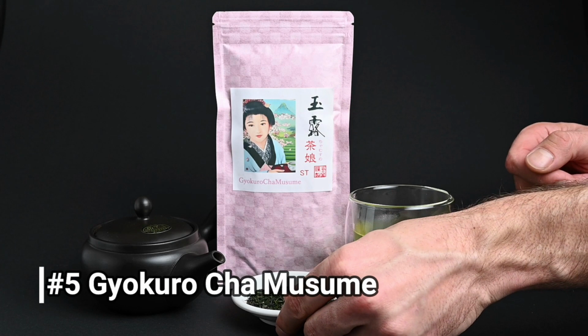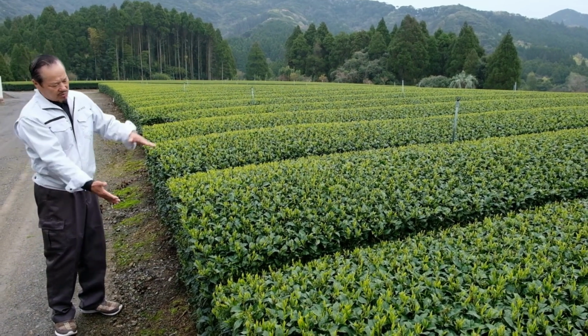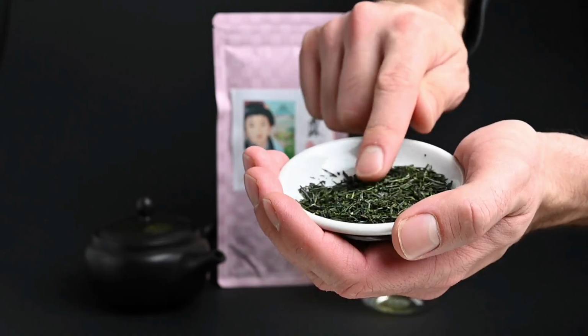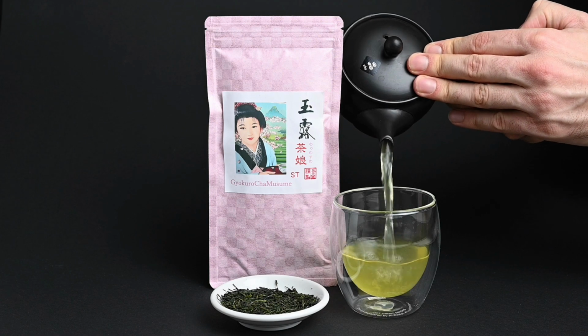Number 5, we have the Gyokuro Chamasume. The Gyokuro Chamasume is the best Gyokuro for beginners. It comes from the Yabukita cultivar, which is the most commonly used tea variety in Japan. Even though it has a lower price tag, it's still bursting with flavor. The Chamasume has a direct savory sweetness with these light floral notes.